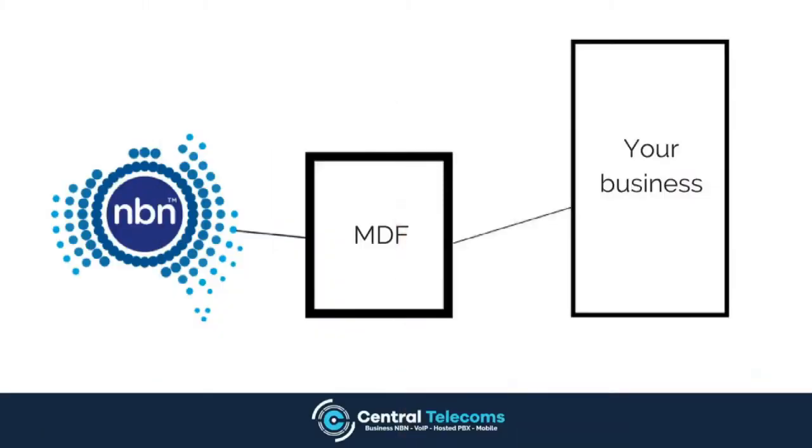Now, sometimes this gets a bit muddy, because if you've already connected to the NBN but the service has never gone live, that doesn't necessarily mean that the line isn't actually connected physically to the NBN network. The reason why it's not working is likely to be one or two things.